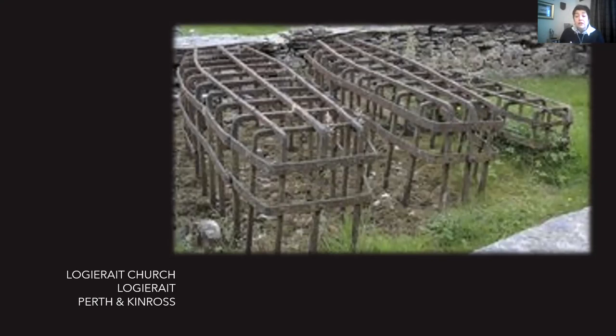Now, on the site in Logierate, there's also two mort stones. There's one leaning against the enclosure itself, and there's another in situ in the grass, and you can just see its iron lifting rings are just visible, although they have been cut off. So it is a bit of a hunt as you're walking around. It's a nice site, actually, Logierate. There's some very, very good gravestones there.